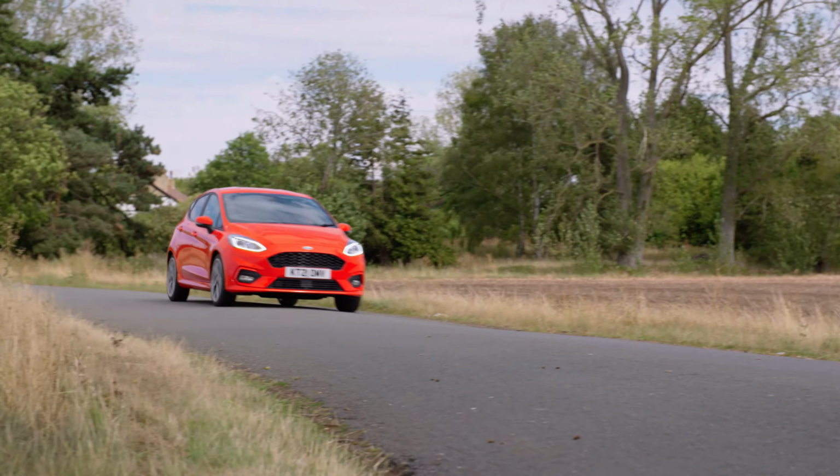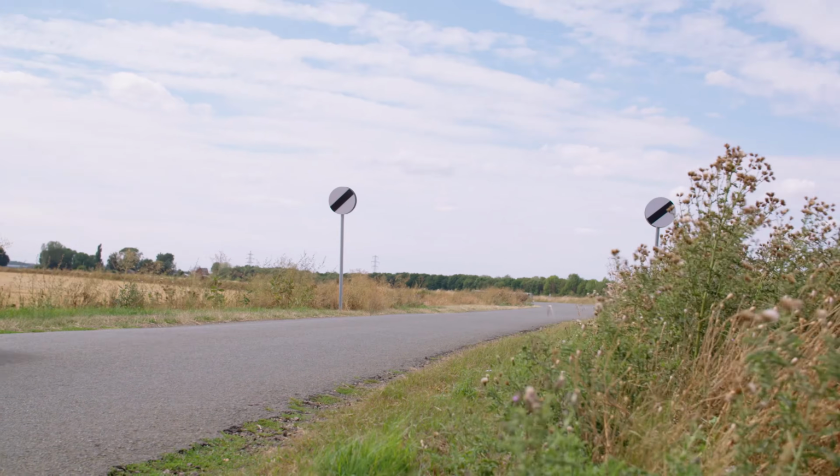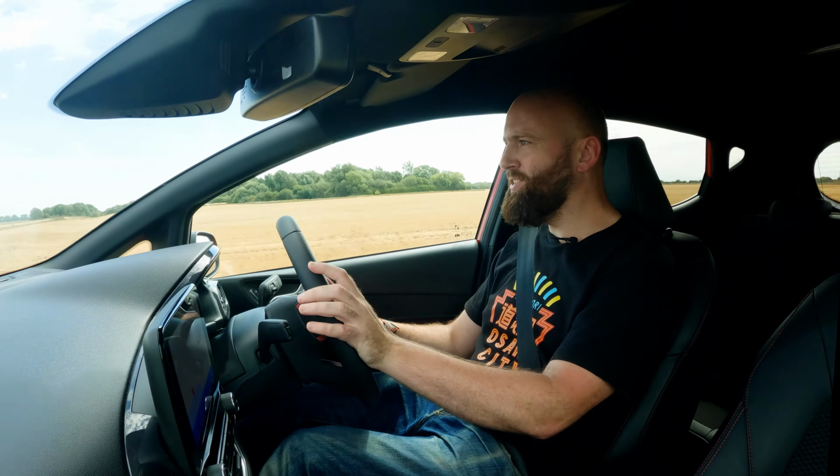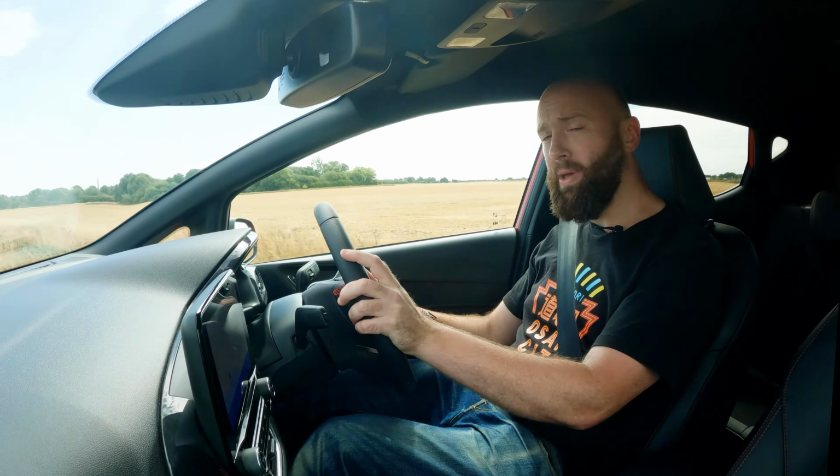Right, I'm heading out onto a country road in the Ford Fiesta now, where you get to enjoy some more of that 3-cylinder engine's performance, but really it's the steering and the gear shift that make this a satisfying car to drive quickly. It's got loads of grip and it just feels fun when you turn it into a corner.